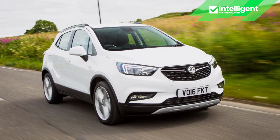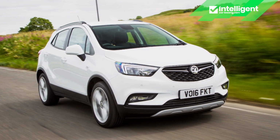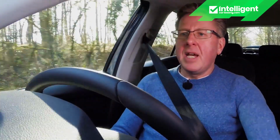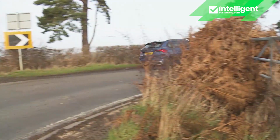This was mainly down to excess weight, the kind of thing you still find with older designs in this segment. A Vauxhall Mokka X, for instance, weighs nearly 1.5 tons, about 350 kilos more than the level at which a decently engineered small hatch tips the scales these days. There's nothing like that here, of course, with this Kamiq, nor would you expect there to be, given the delay there's been in Skoda properly entering this profitable class.